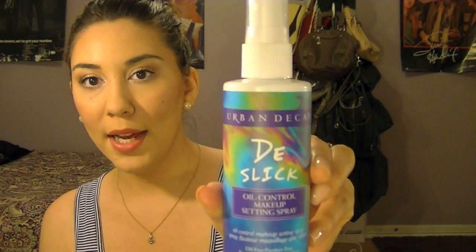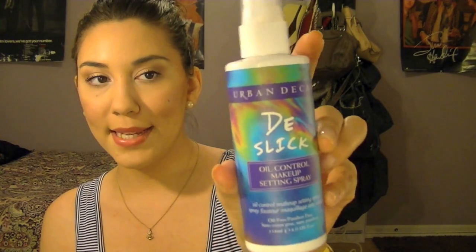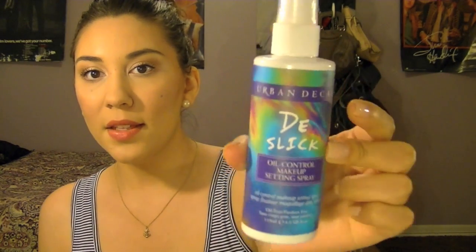So my next product also helps set your foundation, but it's also a great product if you don't want to have that powdery finish. For example, I like having that really nice matte skin, but I don't like it to be too cakey and too powdery. So this is a great product to help reduce the look of a powdered face, but also keep that matte finish. This is the De-Slick setting spray by Urban Decay and by Scandinavia. This is an awesome product if you have very oily skin.